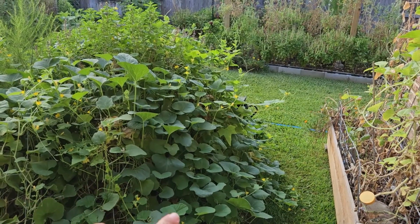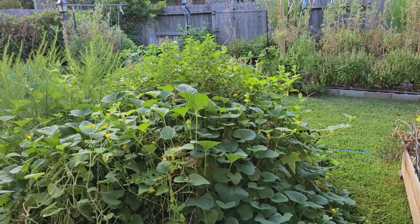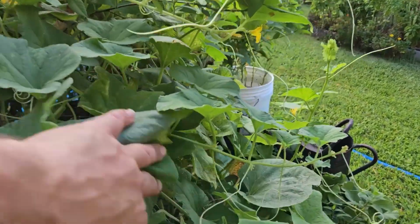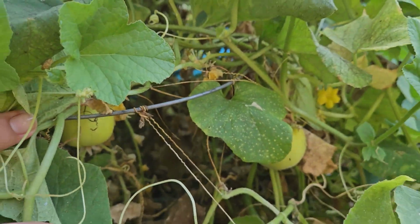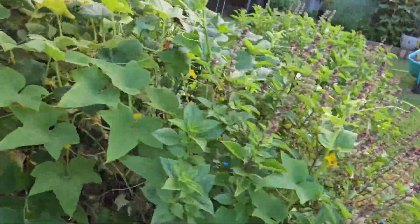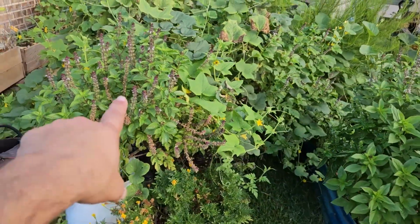All through here are cucumbers, Kahari melons, golden crisp melons, just all kinds of melons are in here. Let me find the golden crisp melons. So here's some right here. Where are they at? There's some, now those are some small ones. Golden crisp melons. Where else? I know there's more. Hold on. Now, as I'm coming around the corner here, you can see more basil, of course.